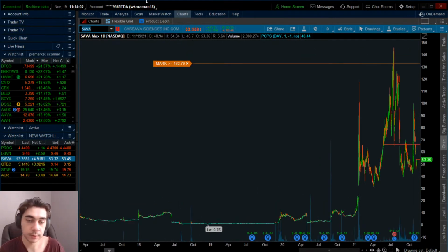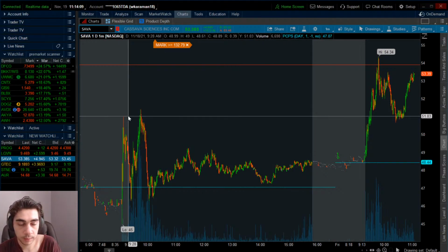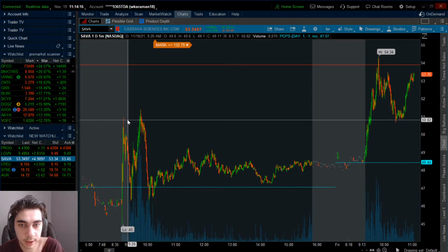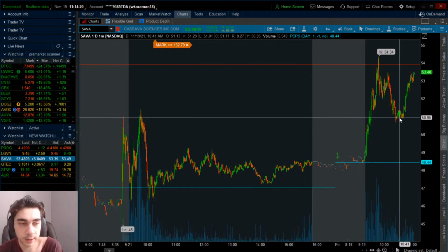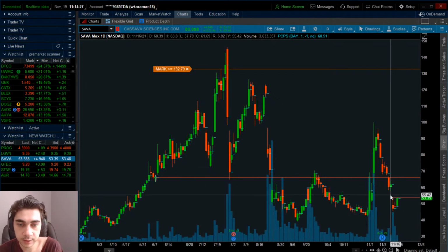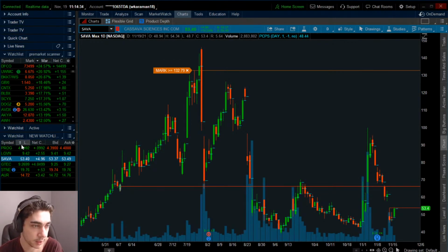Sav is trying to break out. Let's see. Yeah, it's a good sign that the previous day's high at 50 turns into support. That's a really good sign. So it looks like the Bulls are really gonna try to win this one. If that 54 can turn into support, it's really gonna start to climb up. That's a potential swing trade, so I'm still gonna keep Sav on my radar.